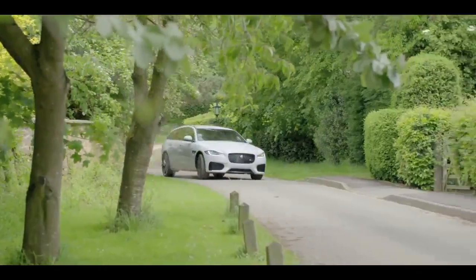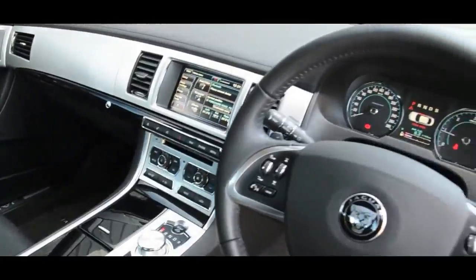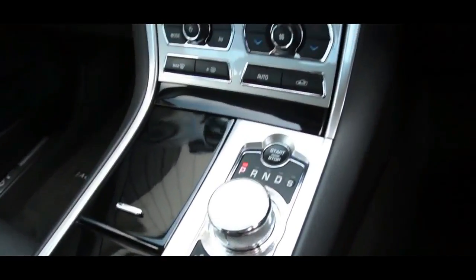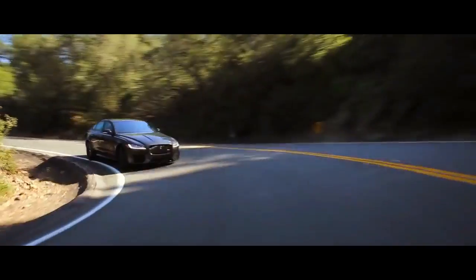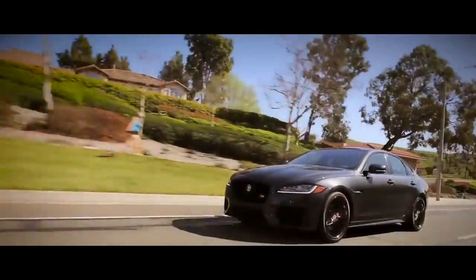impressively agile handling. The entry-level 161 bhp, Ingenium 2.0-liter turbodiesel is clean and frugal but too weedy to get the best from the XF's excellent chassis, and the 375 bhp supercharged V6 is lovely but sadly irrelevant.